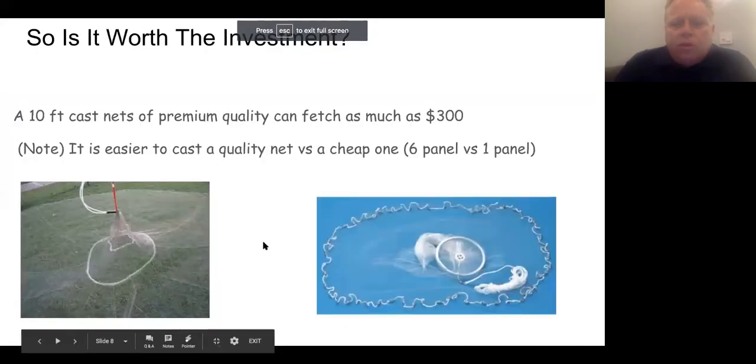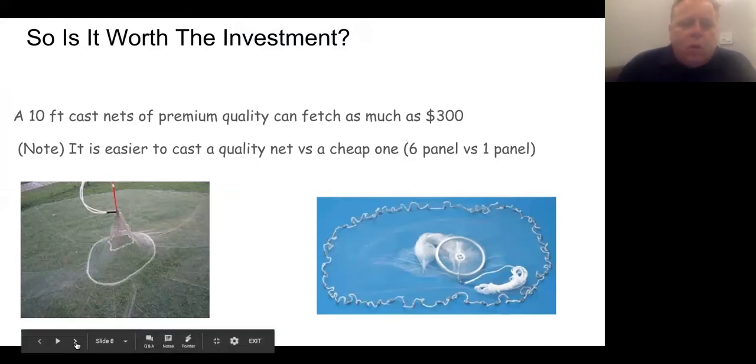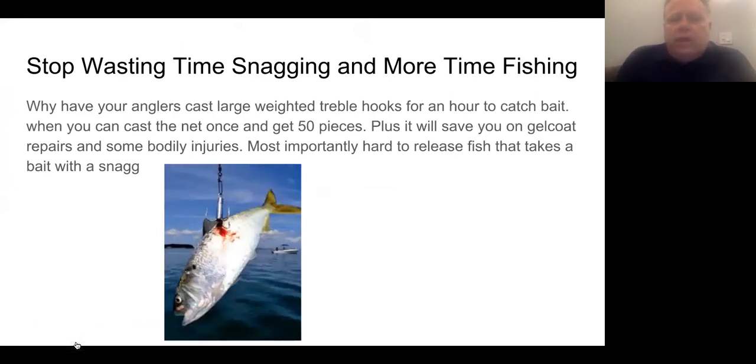Okay, so those are the differences between a cheap net and a more expensive net. And again, the better quality nets are much easier to cast. One of the reasons that I try to educate people about using cast nets is that it's much better than snagging. A lot of times I'll come into an area where there are schools of bunker, and I see a lot of people snagging bunker and putting them in their live well, with a couple of negative things about it.